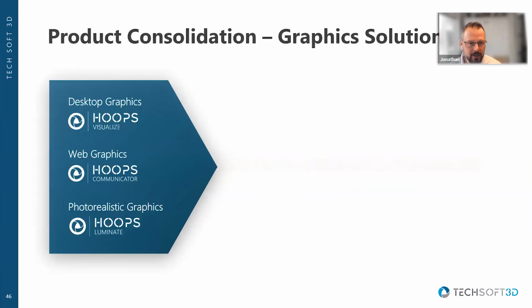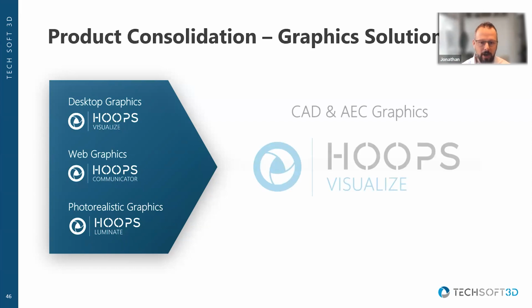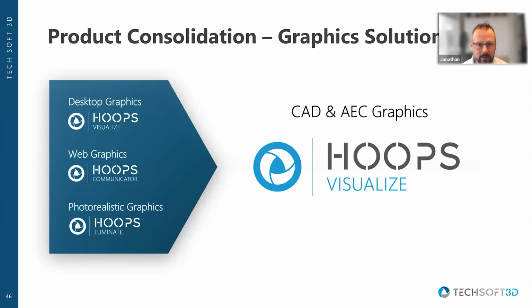And then on the visualization side of things as well, we have three visualization engines. We've got Hoops Visualize for desktop graphics. Our web graphics is Hoops Communicator. And then Marco just finished with our photorealistic graphics using Hoops Luminate. Those also will be consolidated into a brand, Hoops Visualize. There will be a flavor of that for web, a flavor of that for desktop as well. You can still get Hoops Luminate as a standalone package if you are licensing that. But we are just trying to make it simpler for you.